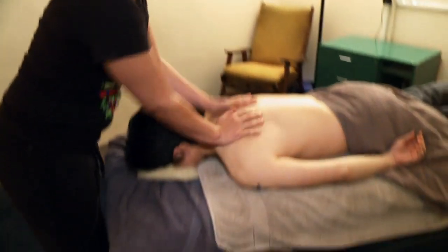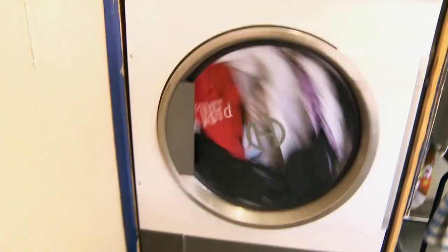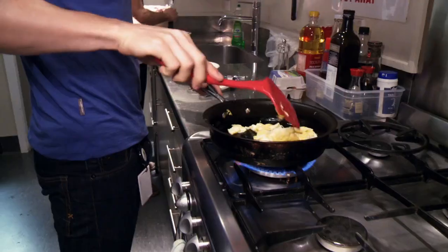We have people that give massages here. We actually do laundry for people. They get 3 meals. Scrambled eggs. Yum. Conceptual artists eat when they can.